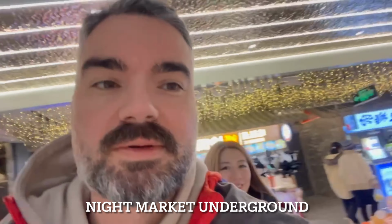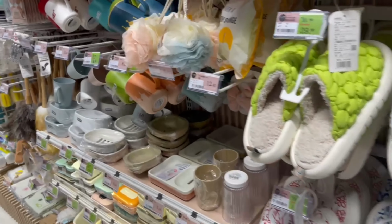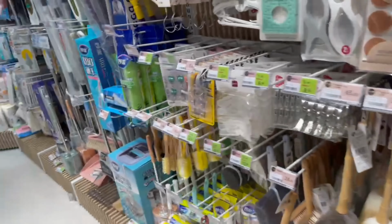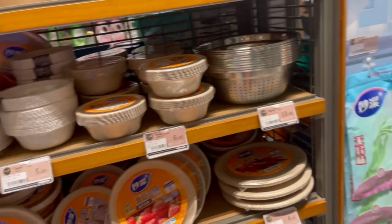Yep. All right, now we're here in some kind of mall, night market, and I really got a craving for some kind of bubble tea, but nobody has plant-based bubble tea. It's impossible to find, but we'll keep looking. Now we're in a shop. Looks like this. Got slippers, knobs, and ding dongs. Everything you need.